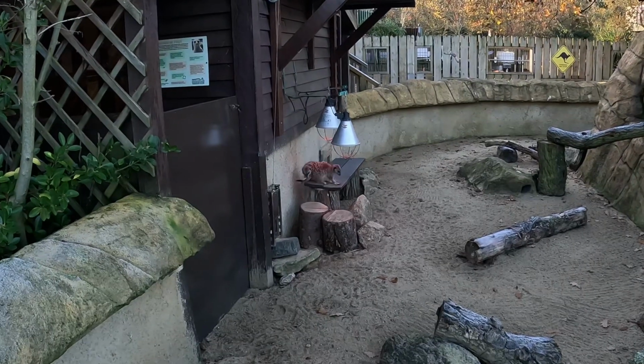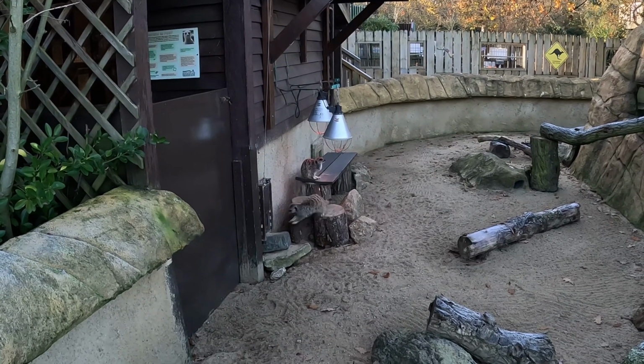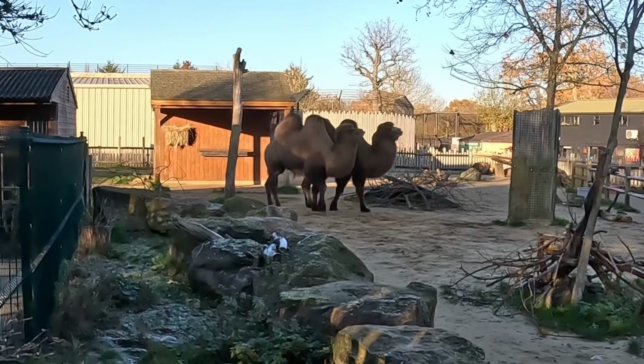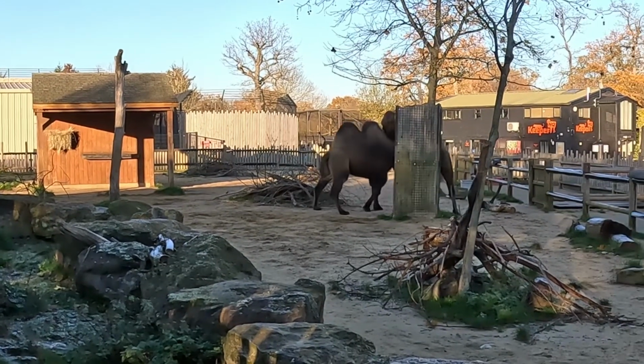So here he is again. I think they've had enough. We weren't making a lot of noise, but probably more than they appreciated. Here's the battling camels. I won't show you too much of this because they do get a little bit nasty.